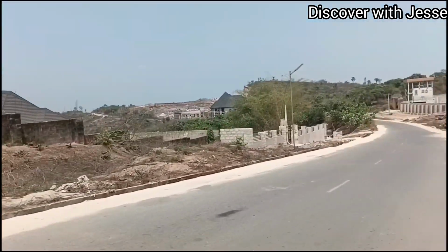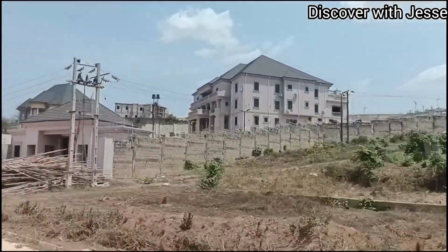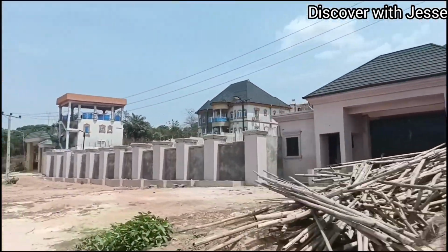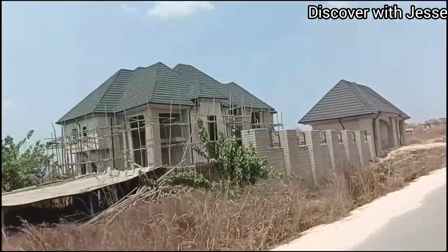You can see for yourself how a village is well packaged, well organized. Not every village is like this, you understand. Some villages, if you go there, my brother, you will not see houses as sharp as this. But in Abiriba, it is clear, you understand.